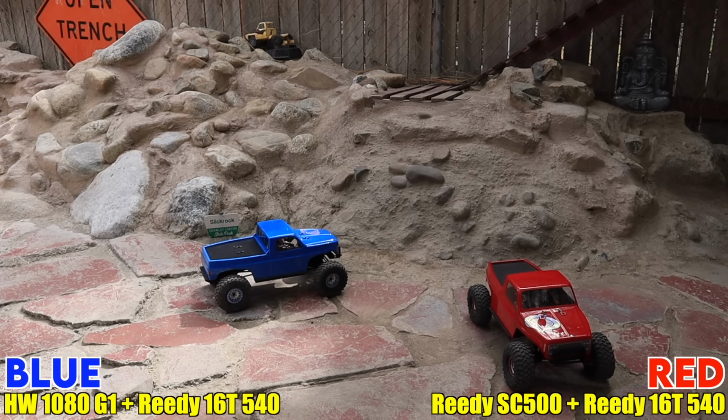And we can't call out Reedy exclusively for that. Castle does the same thing. They've never made a crawler product, as far as I'm concerned. But yeah, the 1080 is still the benchmark. It is against which all other things should be compared.